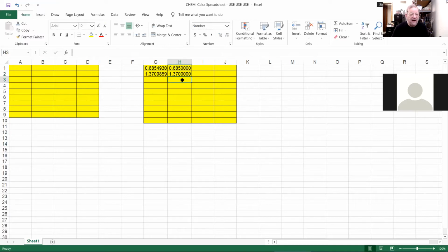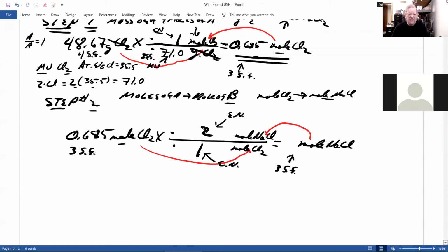And notice there's a slight difference in column G. I'm going to round off at the very end. Since this is already 3 significant figures, ignore the zeros. That would be the number in column H. So I now have 1.37 moles of sodium chloride. And this was step 2. And now we have to do step number 3.